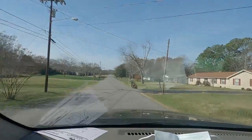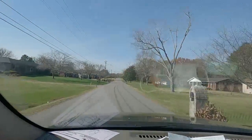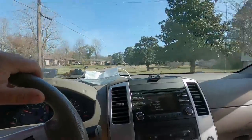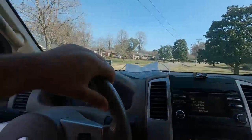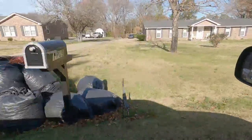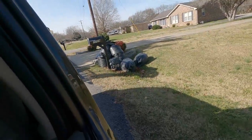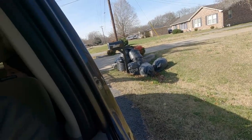This is kind of the area we're looking for. People with trees, but no gardens. There lie the leaves. Ready? Close. So you're not ready.